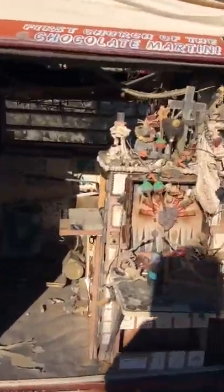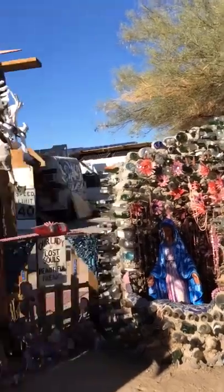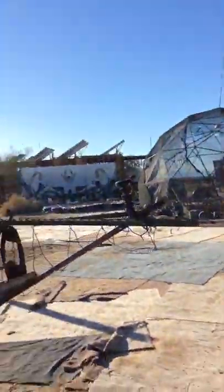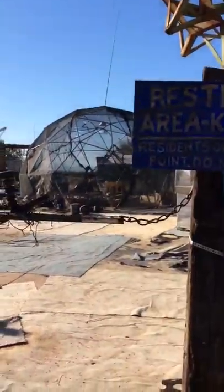Check it out. Whew, there's Jesus right there. Definitely. You could probably find Jesus here if you look. Restricted area. Residents only past this area. Do not enter. Okay. I love that art back there. You see that? Look at this.